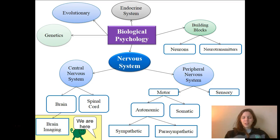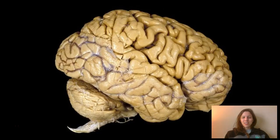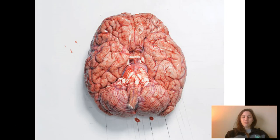So we're going to wrap up our unit on neuroscience and behavior by talking about the top of the nervous system, and that is the brain. And I have some pictures here to kind of get you all excited about what we're going to be learning about all week. Here's a freshly removed brain in all of its glory.